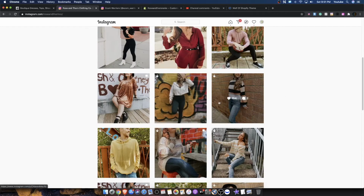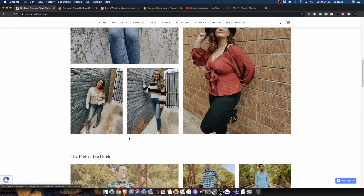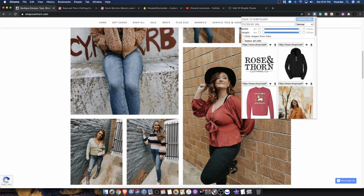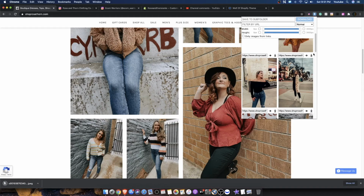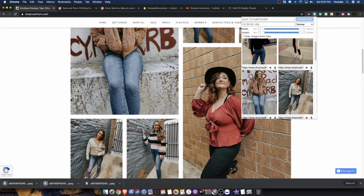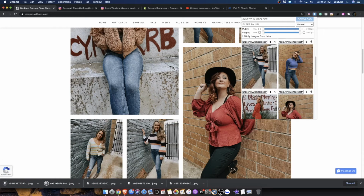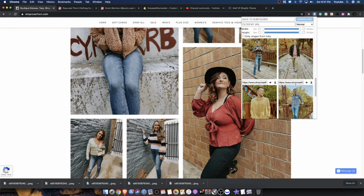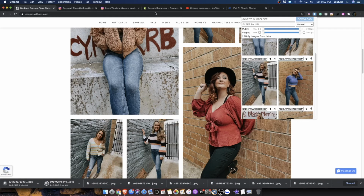Props to the person who was taking these photos because they did a great job. The camera settings were done really, really well. Let's download some more images here. Let's see if we could download this one. And like I said, crossing our fingers, hoping that they're all relatively the same size here. We need some pictures of some men. Let's just get one more or a few more shots here, and let's start putting it together.